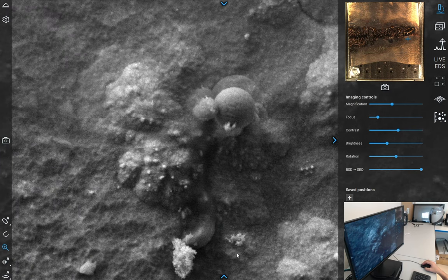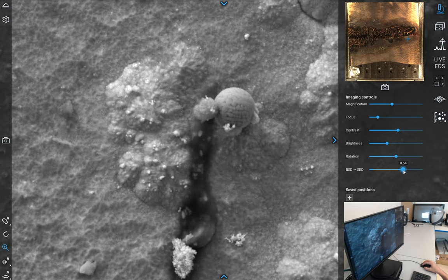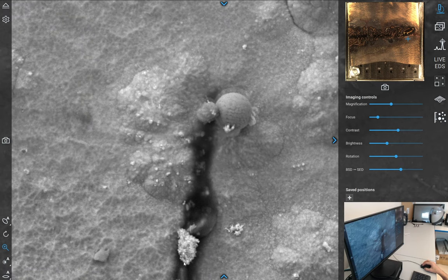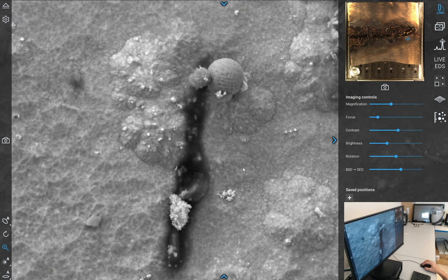Wow. Look at that. It's like a little snake, so we need a bit of BSD to get some separation between these. And look at that. Look at it. It looks like a fluffy carbon thing on the end there. It's like a worm. So let's find out what this is.